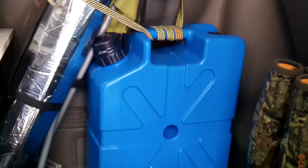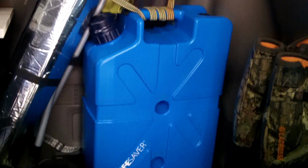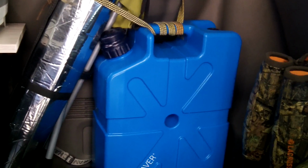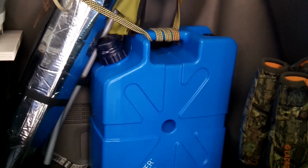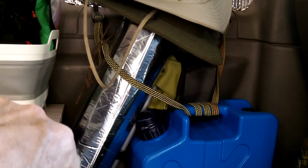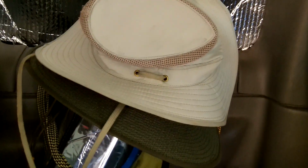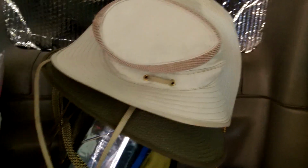I've got the Lifesaver jerry can that's filled with water. That'll also filter water up to 20,000 liters. Will make it potable to drink, wash, clean, whatever. There's a window tinty thing that stops the sun from coming in the windshield. There's a little camping chair behind there. There's two different sun hats I have.